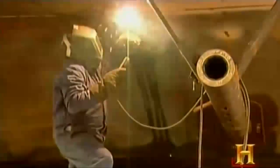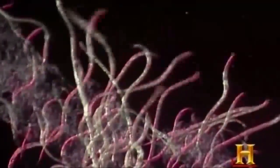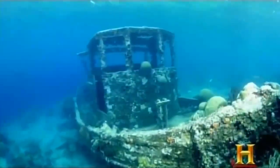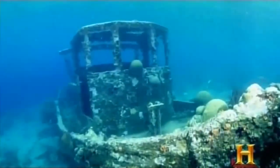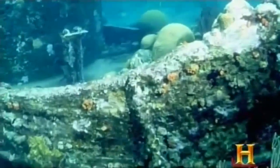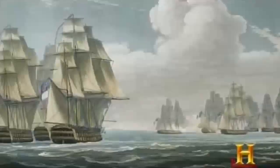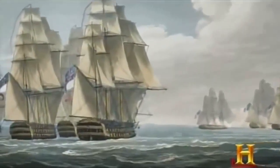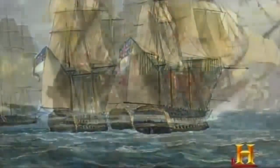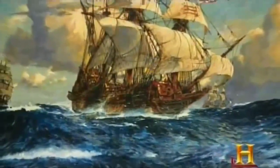Copper also protects vessels from tiny but dangerous sea creatures that, given enough time, could even sink a ship. Copper is antimicrobial, meaning microorganisms can't survive on it. Scientists theorize that copper kills microbes by damaging their DNA. It's been used to protect ships from marine organisms since the 18th century, when the British Royal Navy first clad the hulls of their wooden warships with copper sheet.